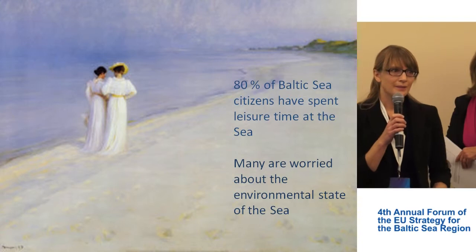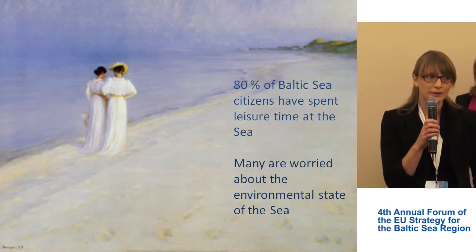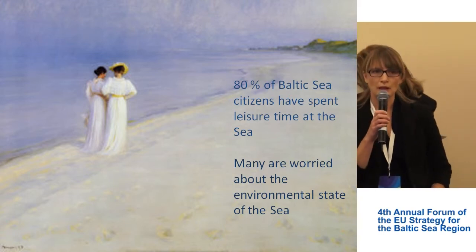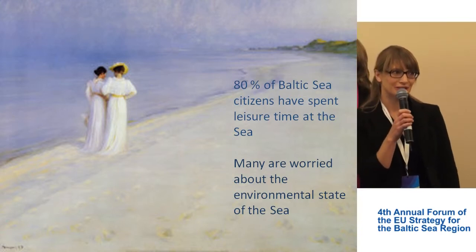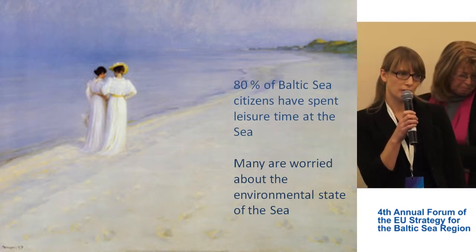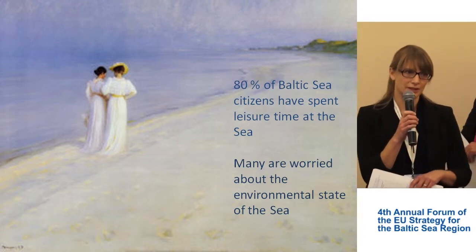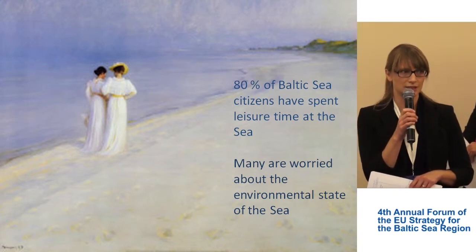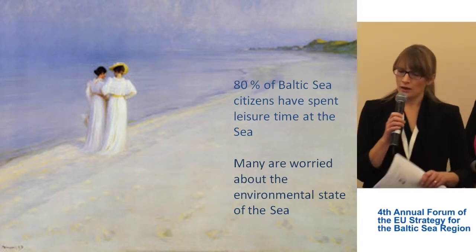But another very important finding from the study is that many people are worried about the environmental situation of the sea. I think the Finns were the most worried, but even in countries that were less worried, over a third of the respondents were worried. And people mentioned environmental problems like eutrophication, hazardous substances, marine litter, invasive species, and so on.